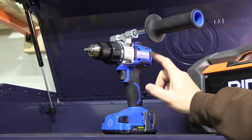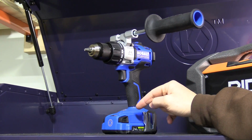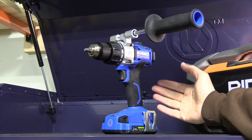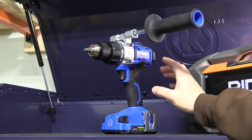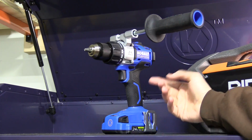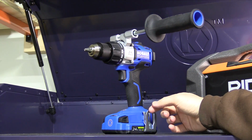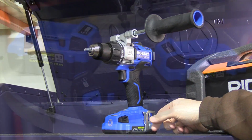In addition to that, Cobalt's warranty is 5 years on the tool and 3 years on the battery, and their money-back guarantee if you don't like the Cobalt brushless tools is a 1-year, 100% money-back guarantee. You can literally buy this, use it for 364 days, decide it's not for you, take it back to Lowe's and they're going to give you all your money back.